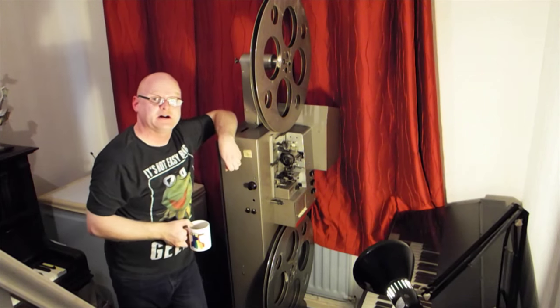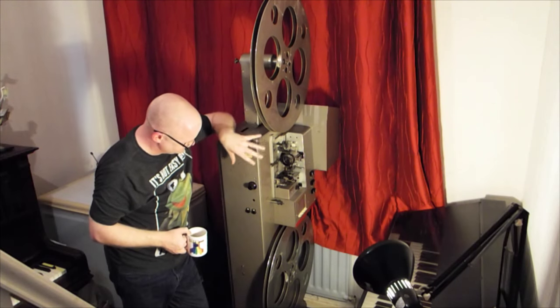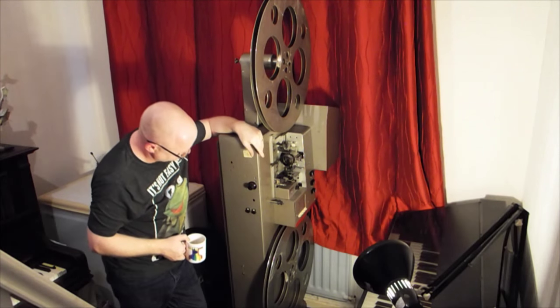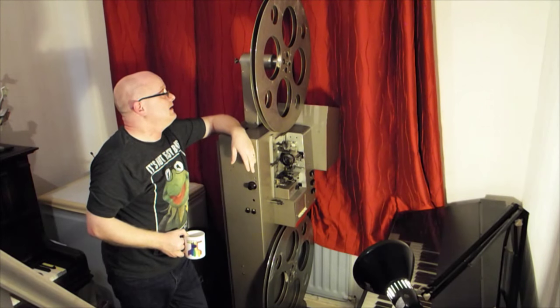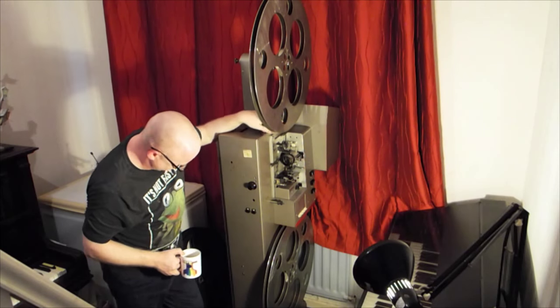Very high quality machine. Apparently, it's one of the finest 16mm projectors money can buy. And this is cinema standard. So these were made for cinema use. So, yes, it's been a long time coming.